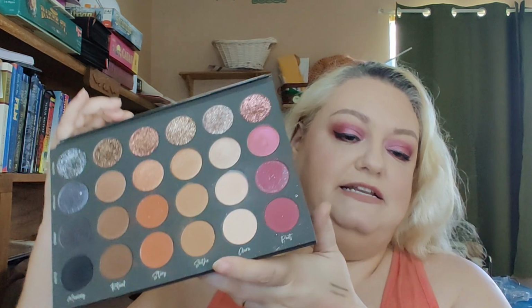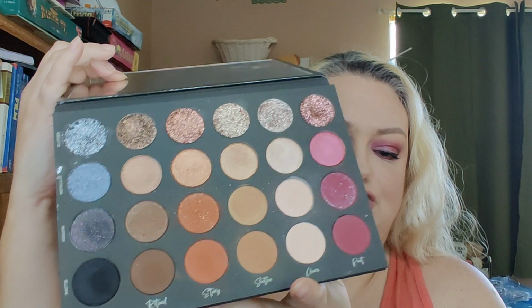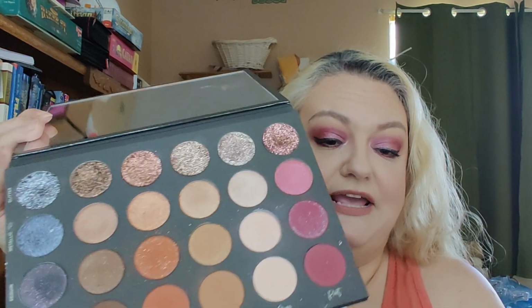And my final one, again, I'm late to the game on this. This is nothing new. You've probably all gotten sick of this by now, but I did finally pick up the Tati Textured Neutrals palette this month. And it is just as absolutely gorgeous and wonderful as everybody says it is. The mattes are just to die for.